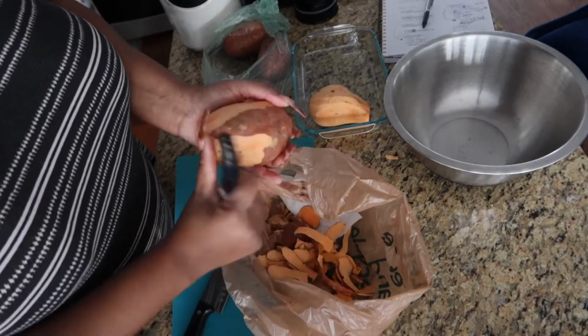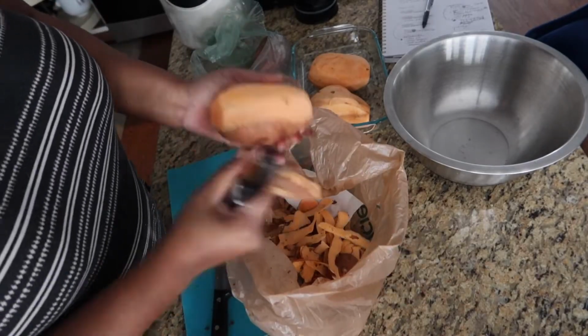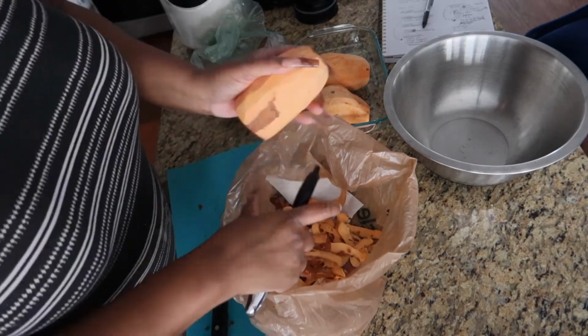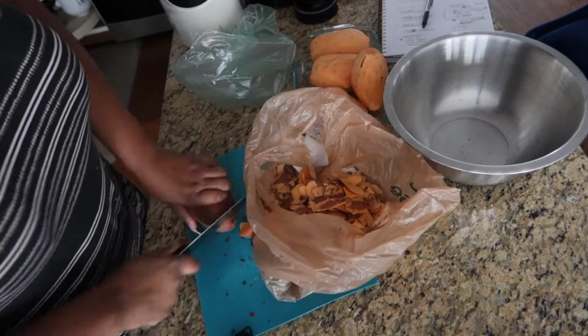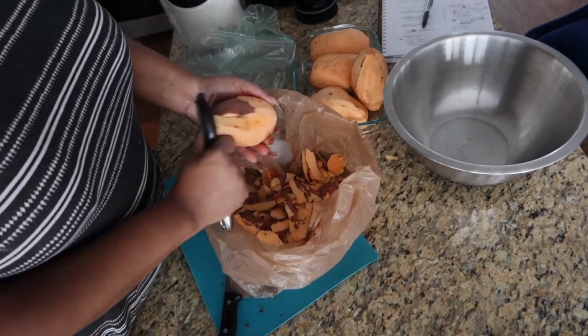All right. Yams. I'm gonna start by peeling them. It's much easier to peel them after they've cooked, but like I said, I like to roast them in the oven and cook them instead of like cooking them twice. So I'm just going to peel them and chop them into big chunks.